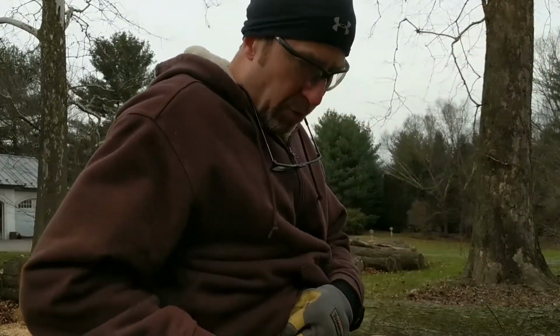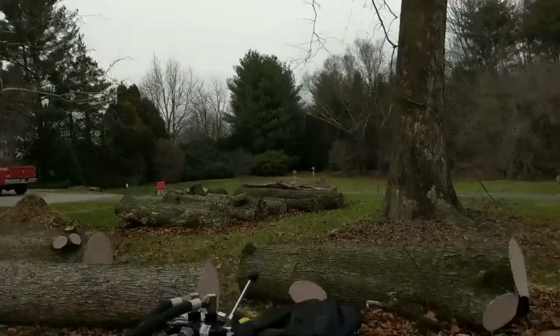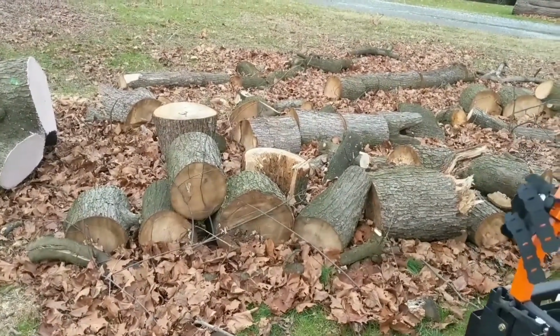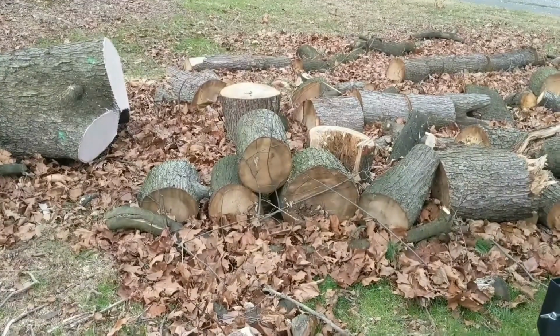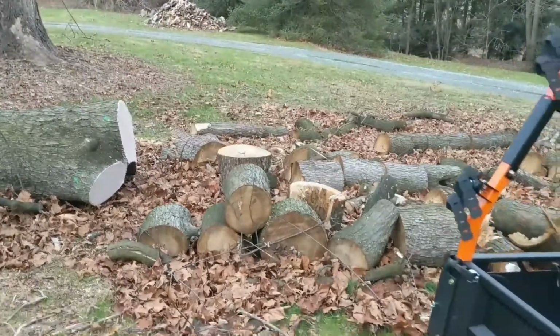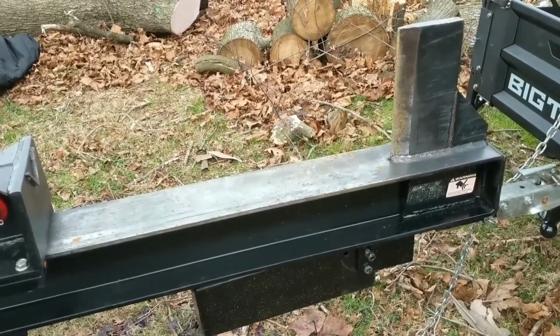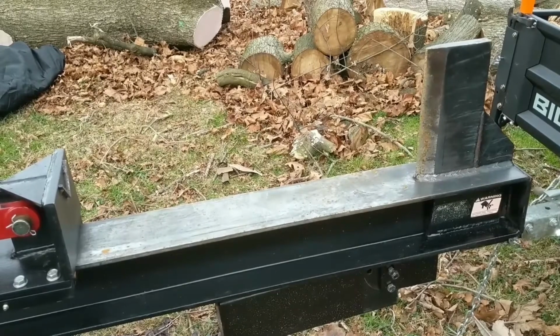But we'll fire it up and we'll get some rounds. What we'll split today is some of the maple from the huge silver maple that fell down back in the fall. So we'll put a few of these rounds on and see what happens. One thing I am concerned about a little bit is that there's really no platform on either side, so you're going to be splitting and probably dropping.